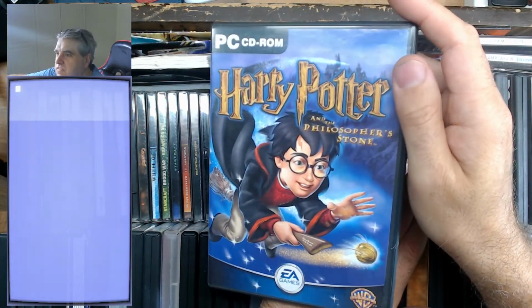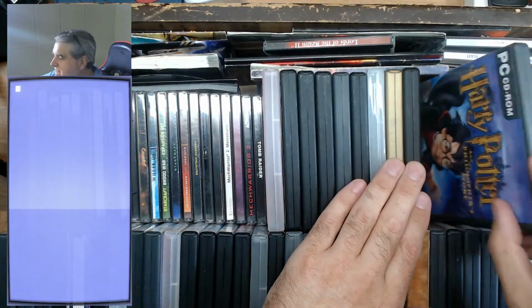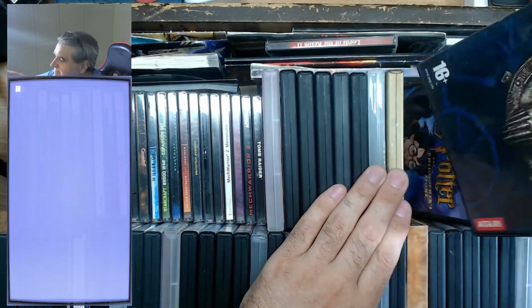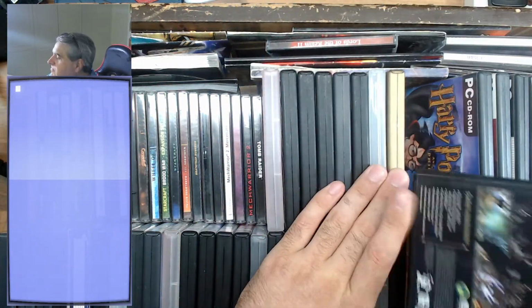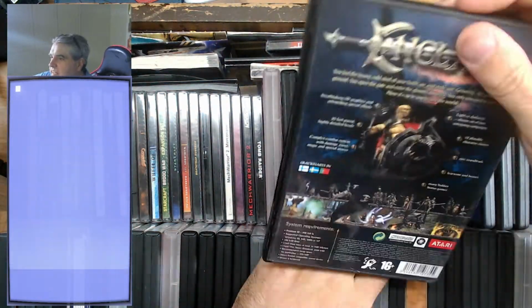Harry Potter and the Philosopher's Stone. Wow, I bet that's going to be a good game. Enclave. Not sure what that one is, but it sounds good.